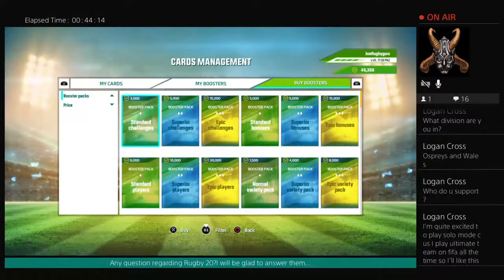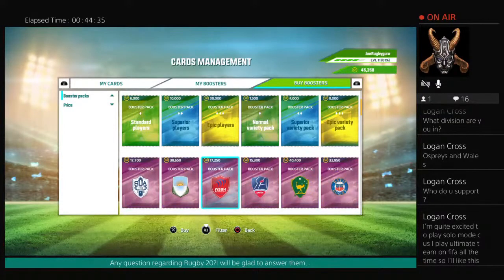Then you can go actually and buy booster packs. There's different ones, standard challenges, superior challenges, epic. So I'll go ahead and see what epic players they've got. I think the epic players are the biggest.